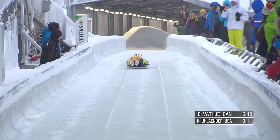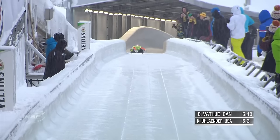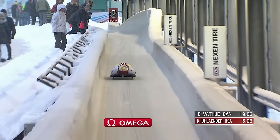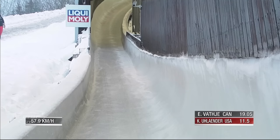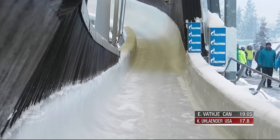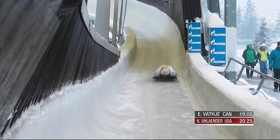Well, again, you see the snow in the track. Just see it flipping up as she goes through it. Big marks down to corner zero. 5.98, that is unfortunately slow yet again, 57.9. Earlier on in the field, we saw girls above the 60 kilometer an hour mark. Katie's got an uphill battle for sure.